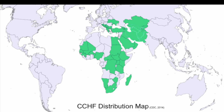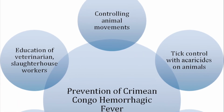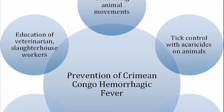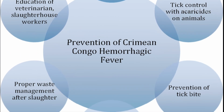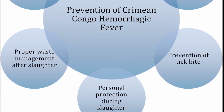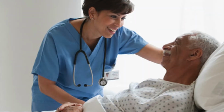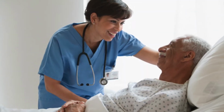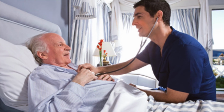CCHF is endemic in Africa, the Balkans, the Middle East, and Asian countries south of the 50th parallel north. Patient education is very important with this virus, including the use of insect repellents and proper clothing barriers. All patients with CCHF should be on droplet precautions, and we need to understand that most cases involve individuals in the livestock industry. Any samples taken from patients for testing should be conducted under maximum biological containment conditions.